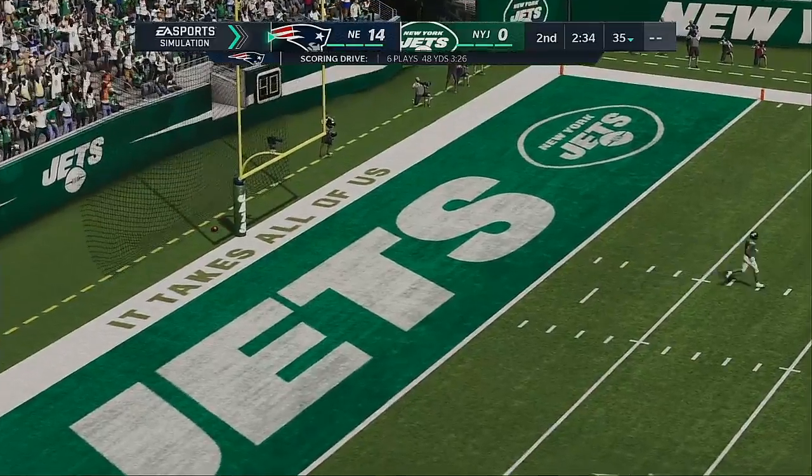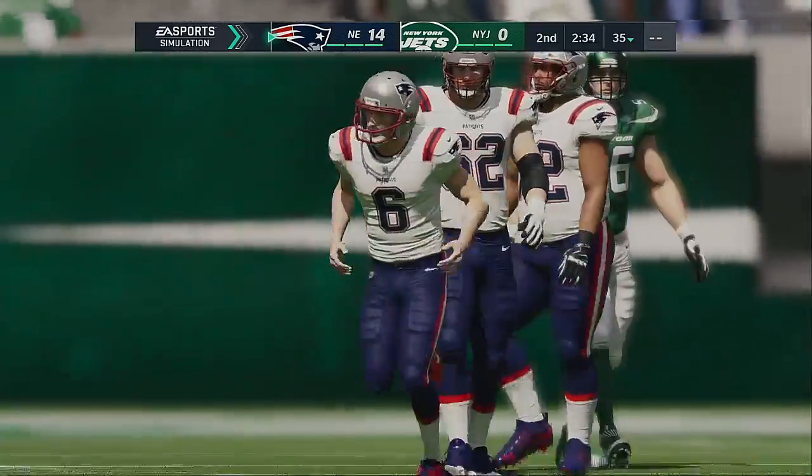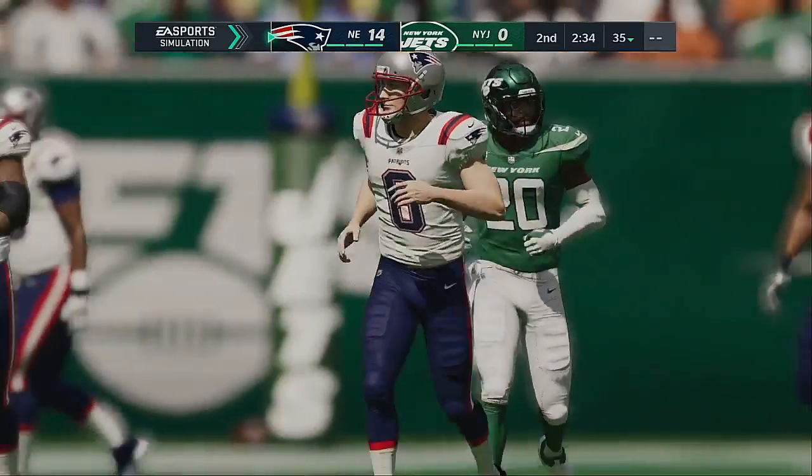And it's good to make it 14-0. Makes the score Patriots 14, Jets nothing.